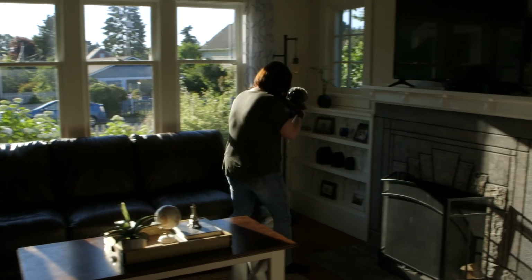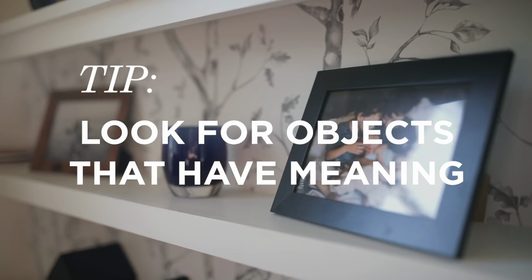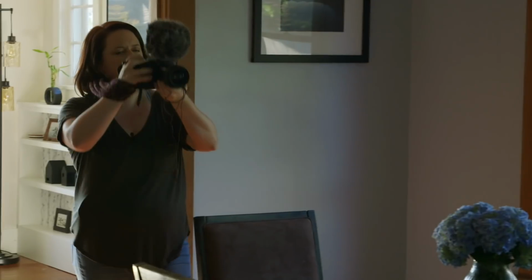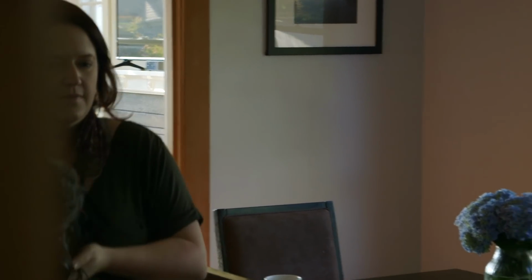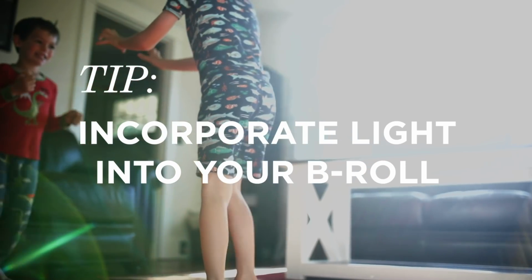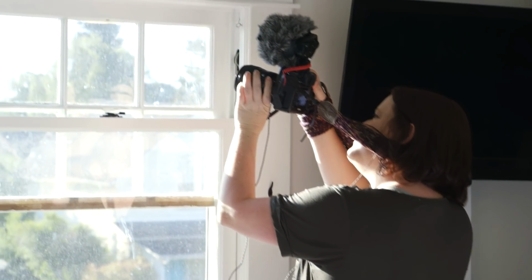So the things that I look for in a home are usually anything that's meaningful to the family. And I think this is where things differ from photography. I might not go into a home and shoot all of the family photos that are up on the wall. I always ask the family before I go there, are there any heirlooms in your home? I love incorporating light as B-roll when I'm shooting as well. So anything in the home that I think is going to add to the feeling of the film is what I look for. It's similar to photos in terms of the emotional aspect.